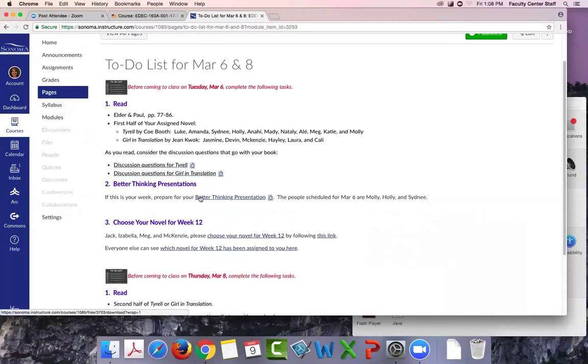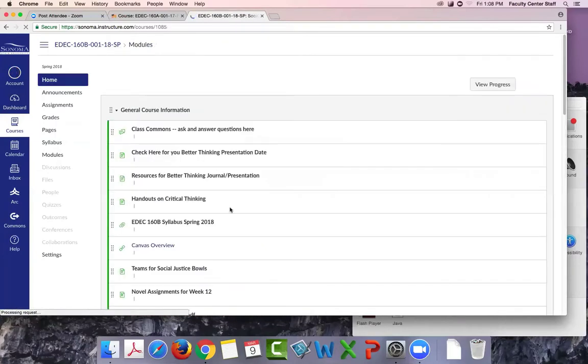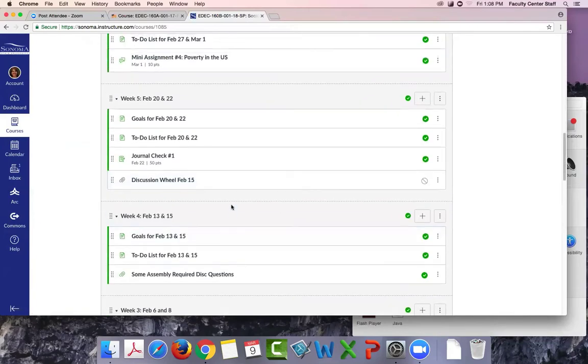And I like that. So my modules are actually really clean. If we go back to my modules, except for that first one, the rest of them are really clean because everything is linked inside the to-do list. Well, except for there's some that are longer. But that's how I use Pages, mostly for the to-do list, that would be my number one thing.